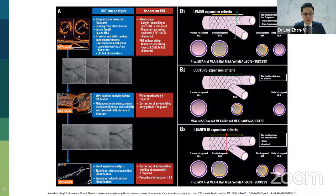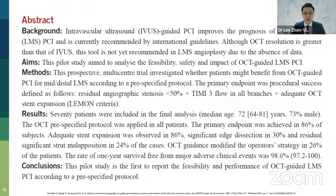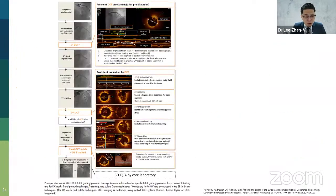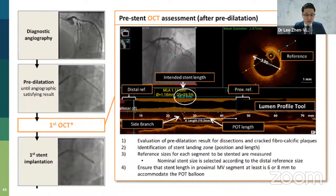Again, I've mentioned over and over again the importance of having a systematic protocol, and this sort of approach has been demonstrated to be beneficial with regard to the performance of OCT for non-ostial left main lesions, in that adequate stent expansion was observed in 86% of the lesions. Last but not least, I wish to touch upon an ongoing trial specifically for the assessment of OCT in bifurcation lesions, which is the OCTOBER trial. The OCTOBER trial mandates that every lesion is assessed appropriately according to a systematic protocol. And I think that one should adhere to all of these protocols, even in day-to-day practice, in order to conform to the highest standards of intracoronary imaging.